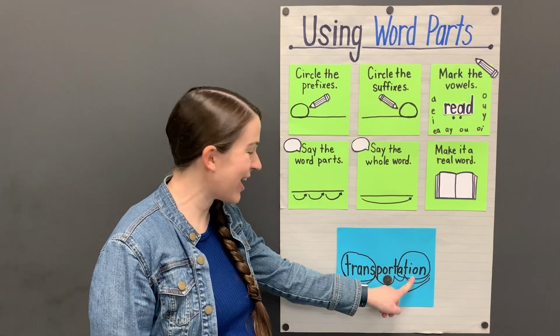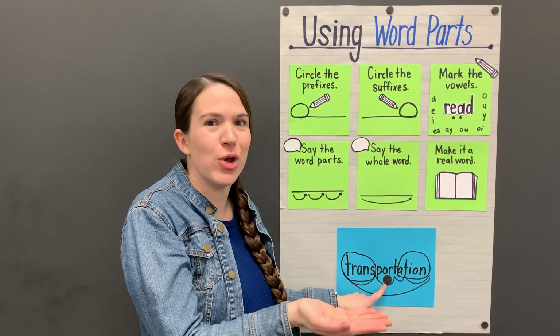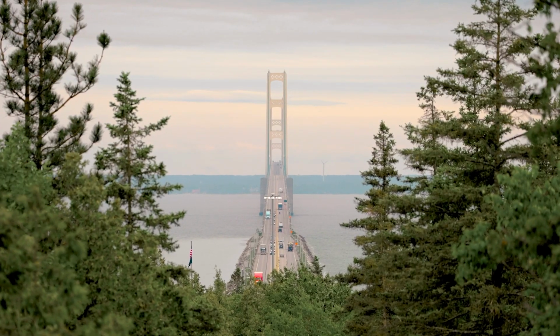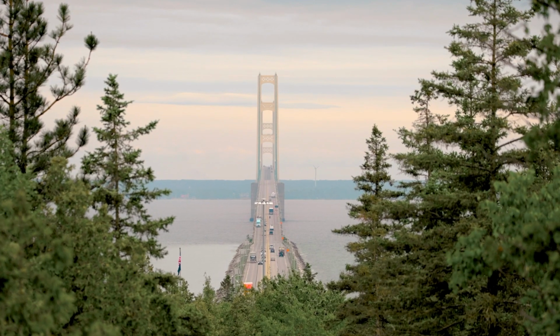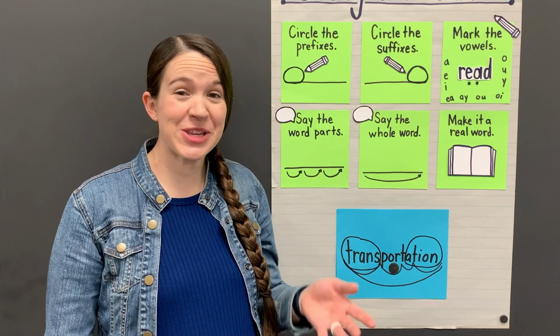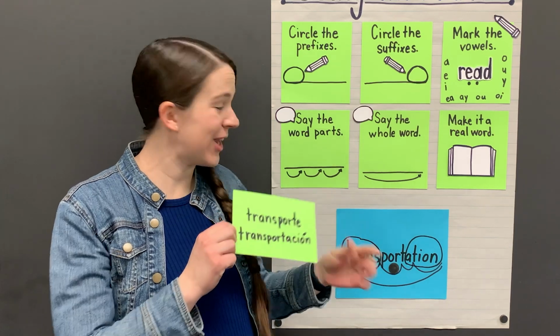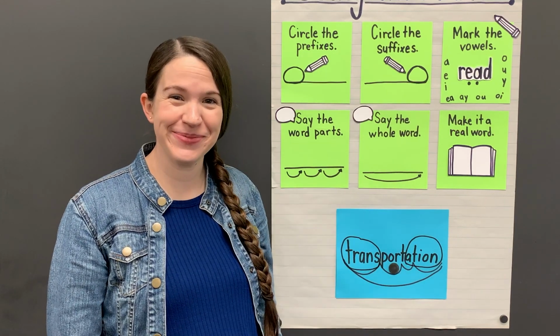Transportation is the act of carrying or moving something across a distance, like a car transporting people across the Mackinac Bridge in Michigan. If you speak Spanish, words like transporte or transportación can help you understand this word.